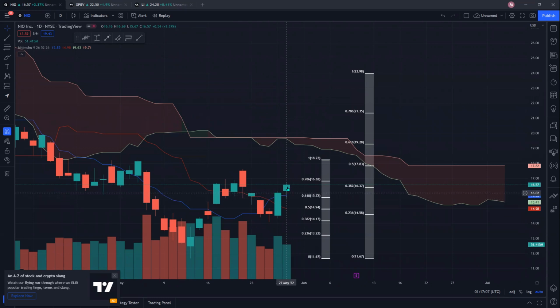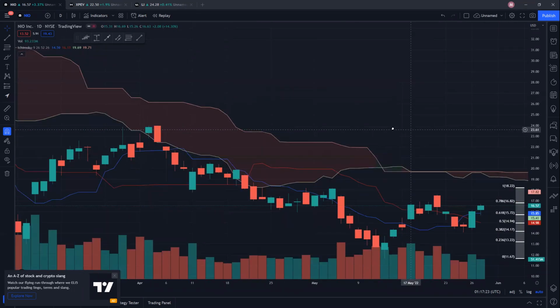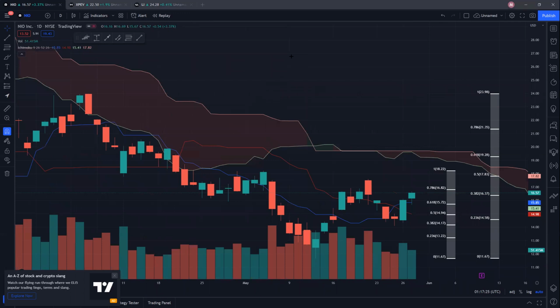And if we do break down, then hopefully this red baseline can hold pretty well at 14.98, just below this $15 key psychological support here. As you can see for NIO, we have successfully punched out for now. You can see that this blue line has cut the red baseline from below, and now the blue line has already gone up.